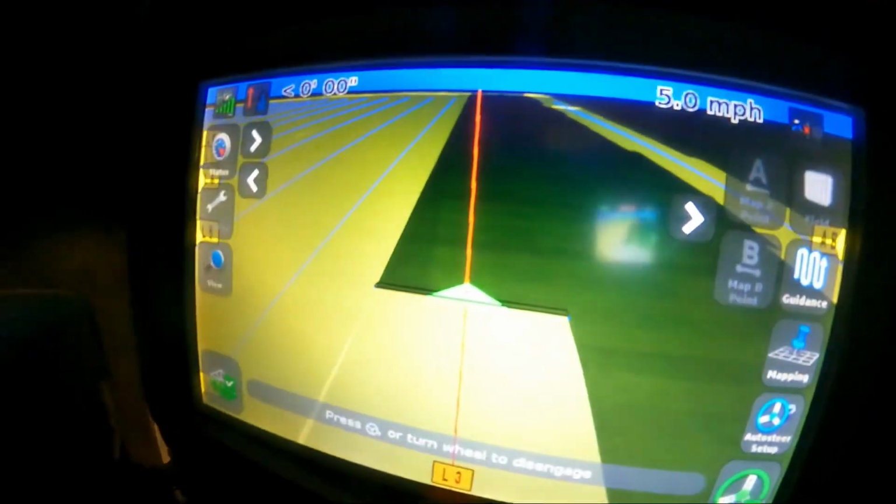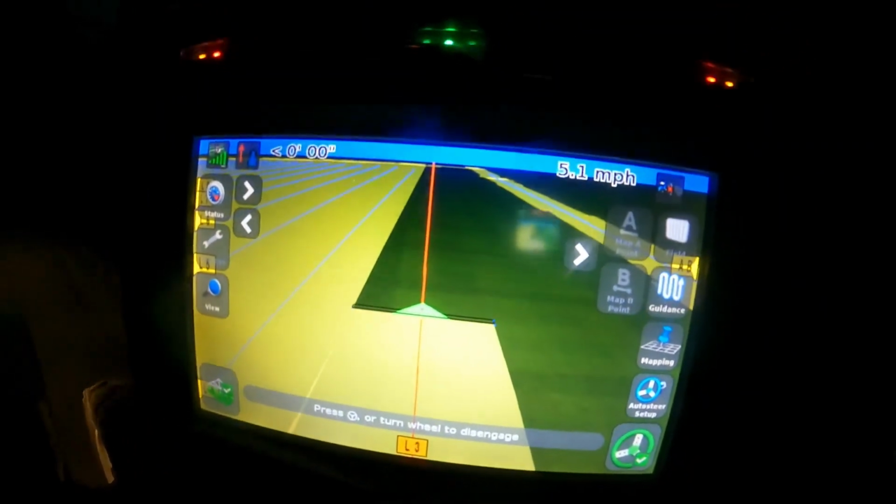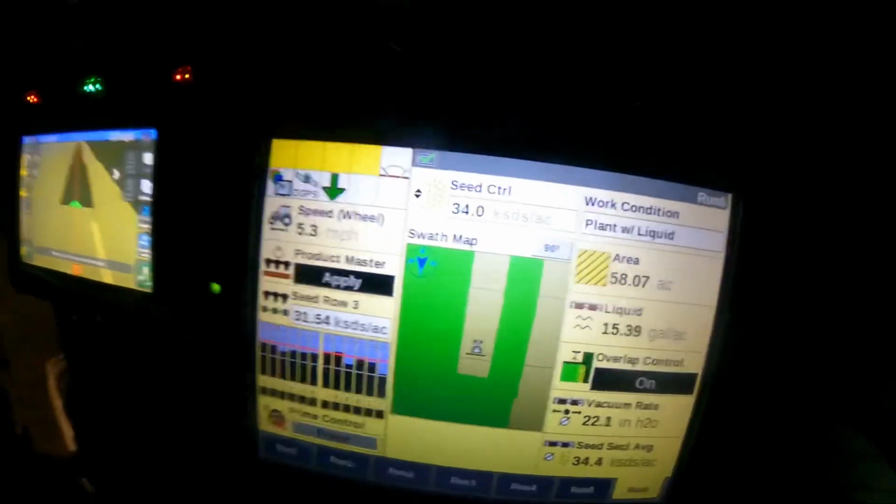I'm ready to be done. I'm tired. That's all we got left. Take one more round after this one. I'm ready. It's 9:30, and I got up at 4:30, so I'm ready to be done. I'm ready to go home. Last round. Finishing her up. Can't wait.